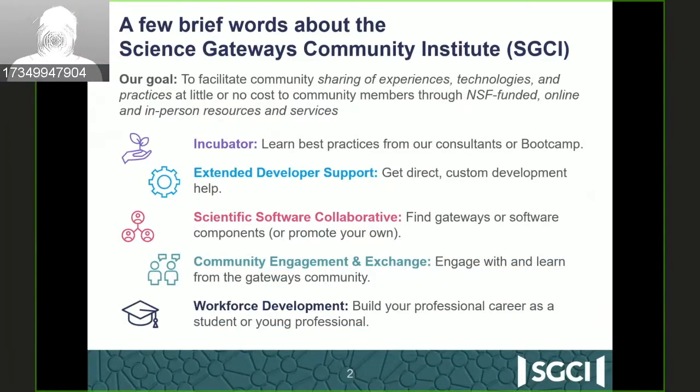The Scientific Software Collaborative is in the process of developing and has developed part of a resource which has gateways listed online. So you can list your gateway. You can find a gateway if you'd like to find one to use for your research or to see how it works or anything like that. But also, right now we're building in a capacity to also share software components that you can promote. So that is on our website as well.